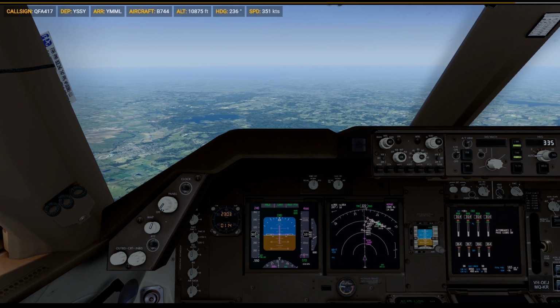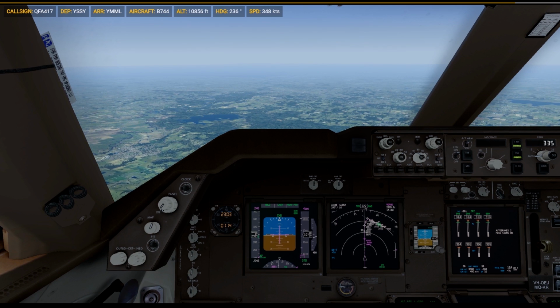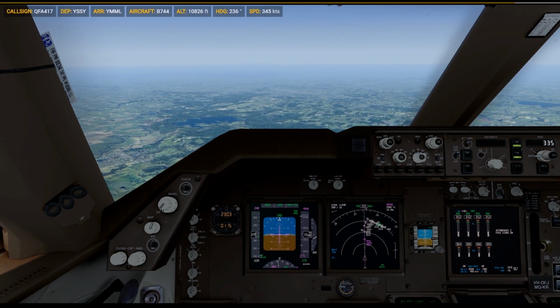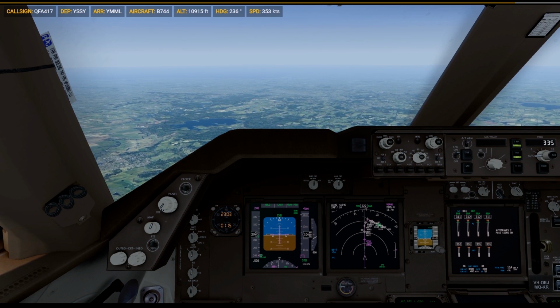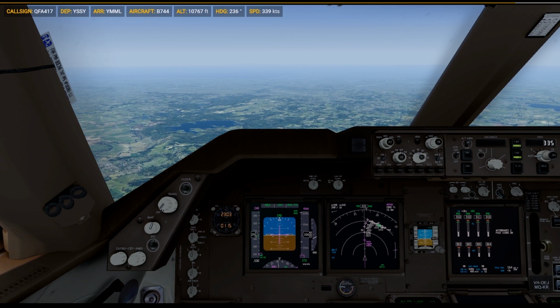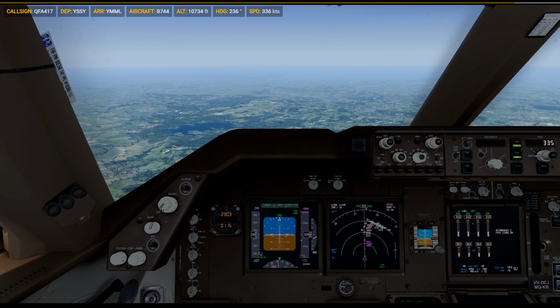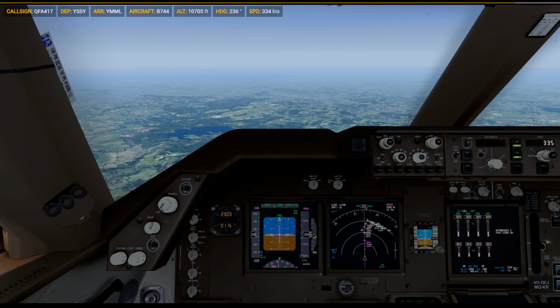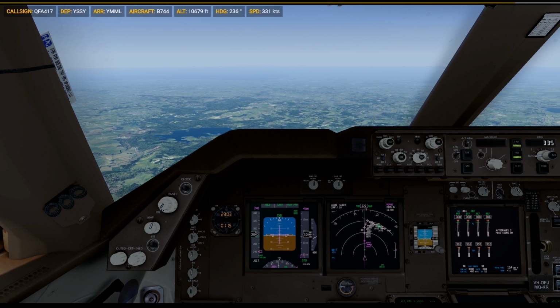Okay, we're approaching our transition altitude and slowing to 240 knots below 10,000. Copy, runway 18 is from Melbourne. Just pick that off. Let's pick that off. And just pick that off. This one, yeah, pretty close.